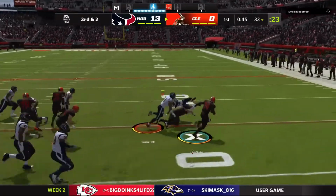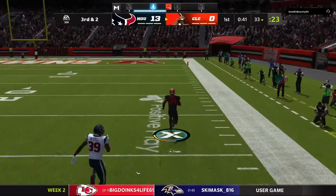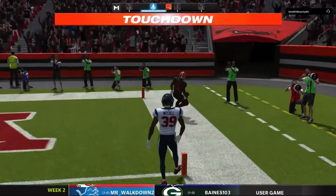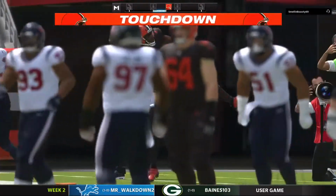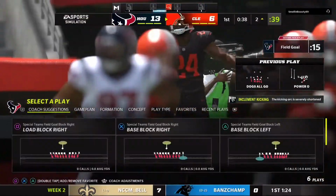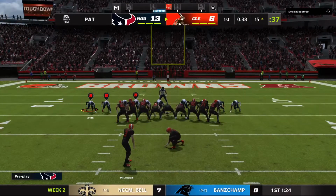A give. This is Chubb. Oh, he's got some breathing room. And all the way in. Touchdown, Cleveland. Nick Chubb, his 3rd touchdown now on the year. And the Browns are back within a score.